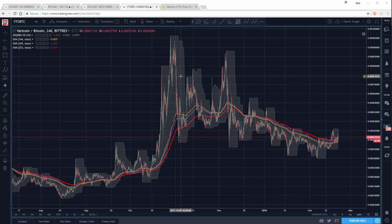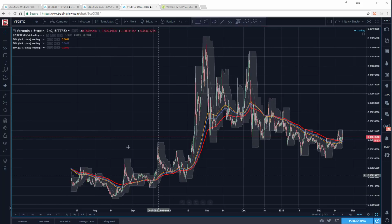Final coin of the day, and once again, per the polling that we do amongst members, the last one here is Vertcoin to Bitcoin. Now, we've done this one before. Thing with Vertcoin, so I've got a 4-hour here. This is Vertcoin to Bitcoin on Bittrex. So you might pull this up and you start looking at it.